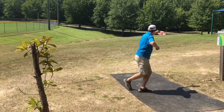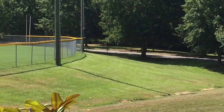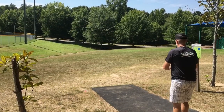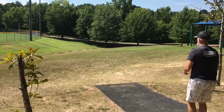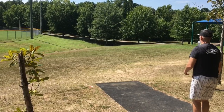Yep, take your time. You paid to play. So he's throwing a turnover line, and he was worried as it's going because there's this gap in the fence there, and he just barely misses the gap. Kisses off the fence and does get a little kick down the hill. That's fortunate. He should have a difficult putt, but a putt. Yeah, that was not a good shot. No, it's not what he was trying to do for sure.